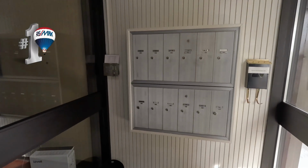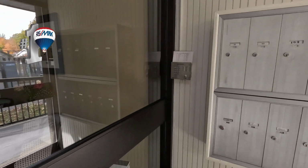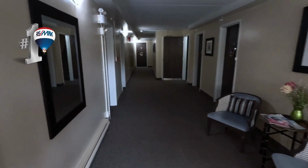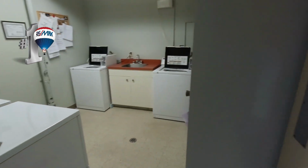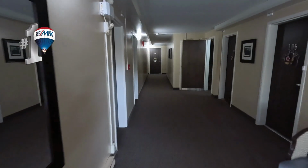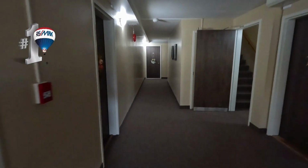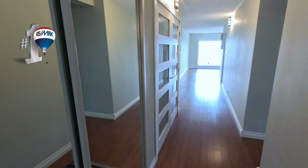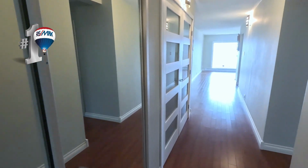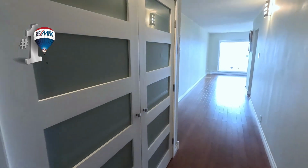And once we're inside, we have our mailboxes and also an intercom system. To our left, we do have a common area laundry room. And to our left, as soon as we walk in, we have a large coat closet and more storage here.